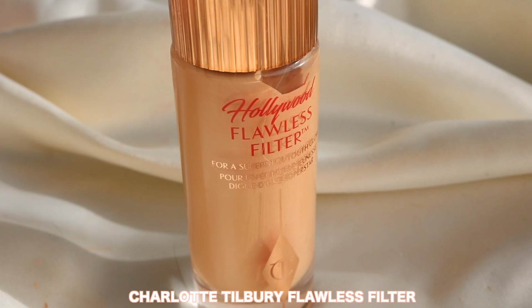And the second purchase I did was a primer, so now I only have one primer left for the year. This is the Charlotte Tilbury Flawless Filter. I got this back in April, but I only started using it at the end of May or mid-May. I've been loving this as a primer so much. I'm counting this as a primer because that's how I'm going to be using it. I know you can mix it in with foundation, you can use it as a highlighter, you can use it for a lot of things, but I'm going to count this as a primer. And I'm really glad I got it. It's a hyped up product that is worth the hype.